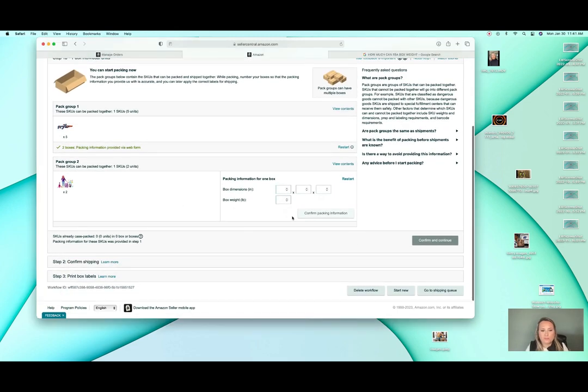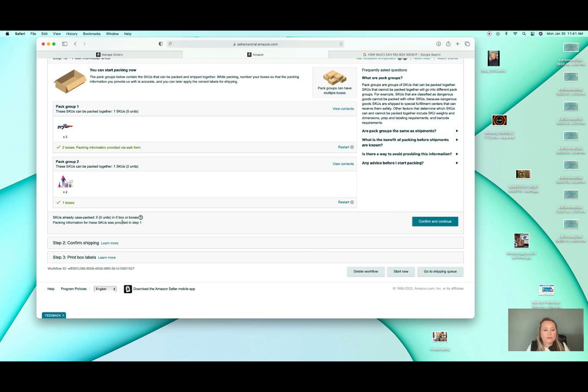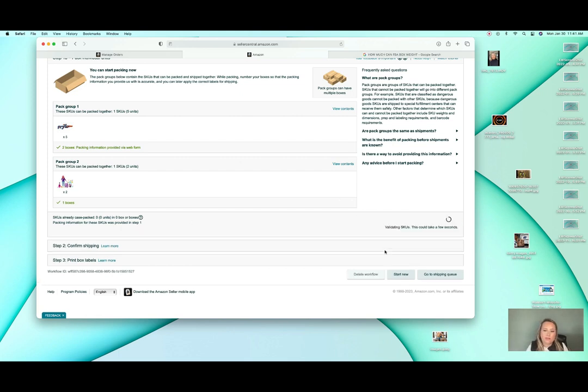All you do is just put in the box dimensions and the weight of it, and then confirm packaging information. So that's how you set up the boxes. Like I said, you're just going to have to decide: do you want to pay 15 cents for Amazon to figure out what's in each box, or do you want to go ahead and type it in for them so they know what's in each box and it doesn't cost you anything? So you do confirm and continue.